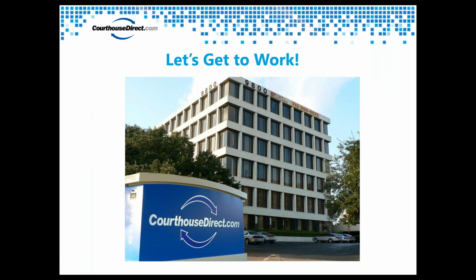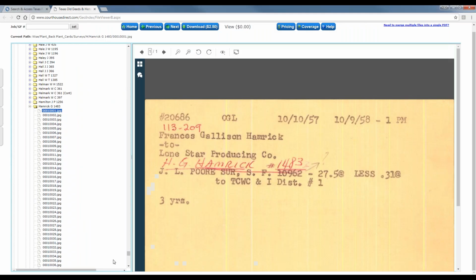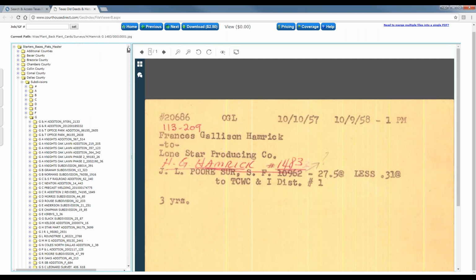I want to just jump into the FileViewer. Let me minimize this, and let's look at the FileViewer. Now, I've already opened some folders, and I'm just going to start from the top and work our way down. Again, as I mentioned, you'll see the starter basis master folder. You'll see that button that says additional counties, and as I click on that, you'll see a list of these additional counties, and in fact, some of these counties do have a lot of starter files in them.